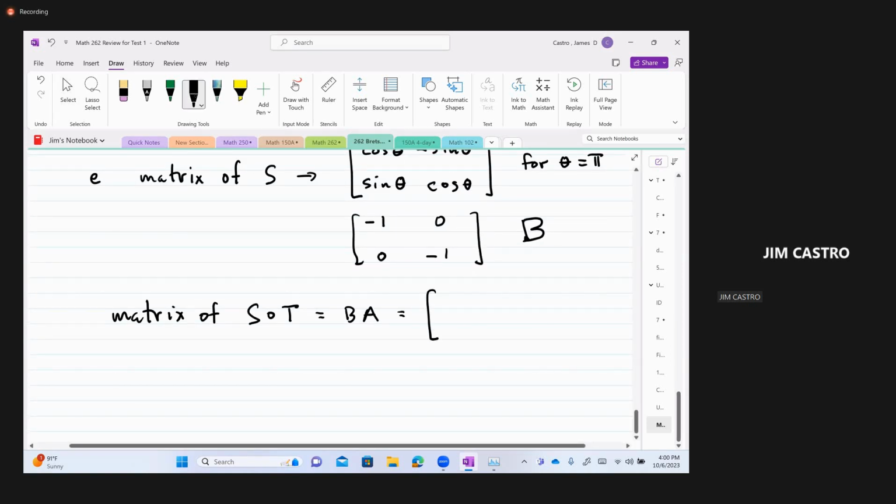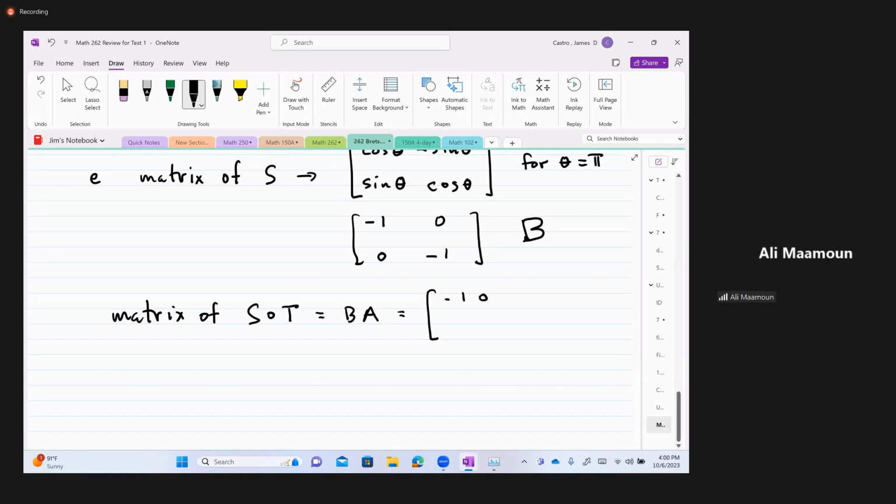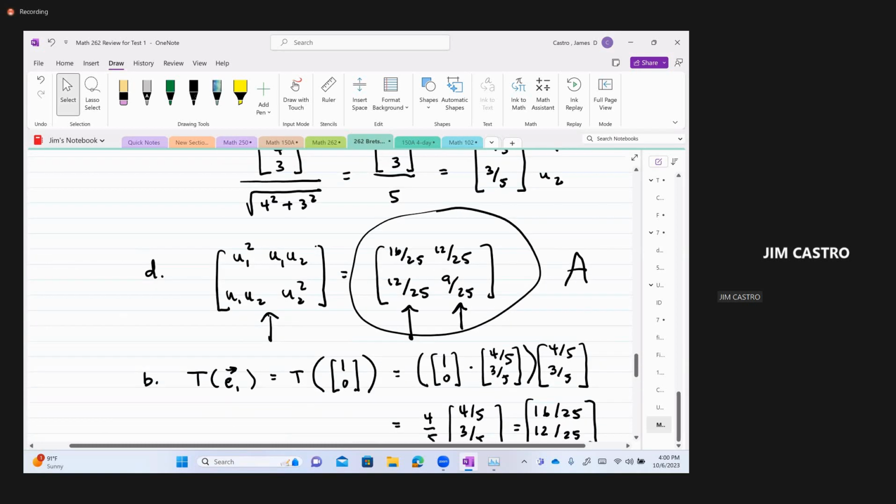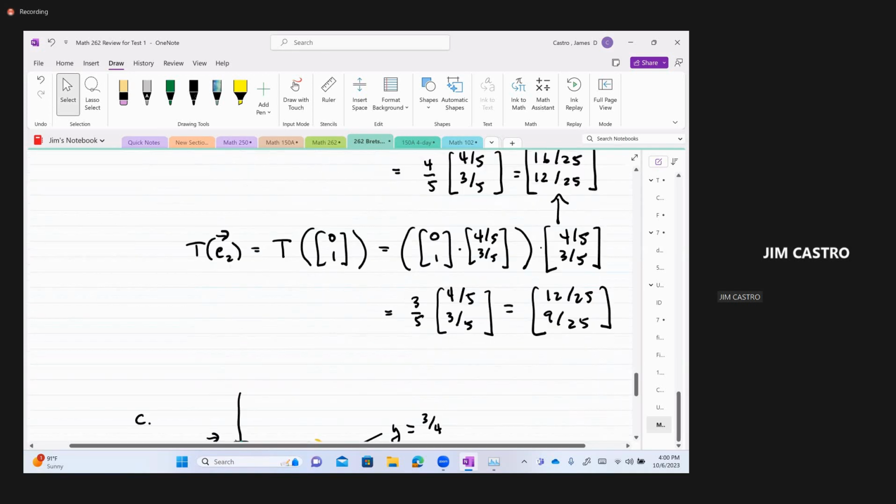Does that make sense why that is? So T is A in this case? The matrix of T is A. Yeah, I just quickly labeled it like that, just so that we could refer to them easily.